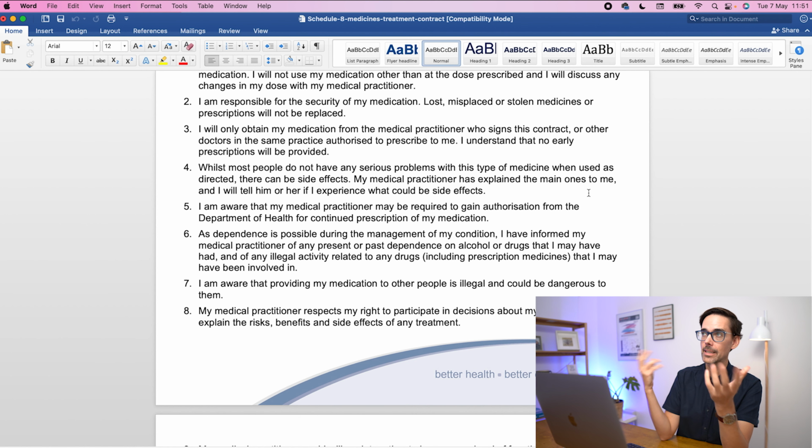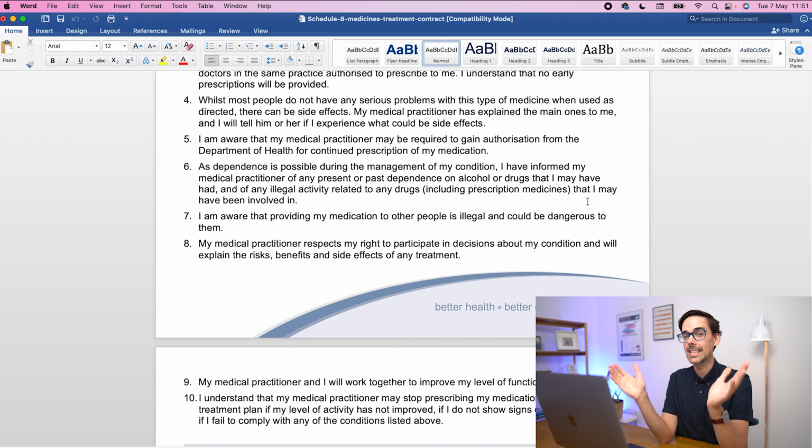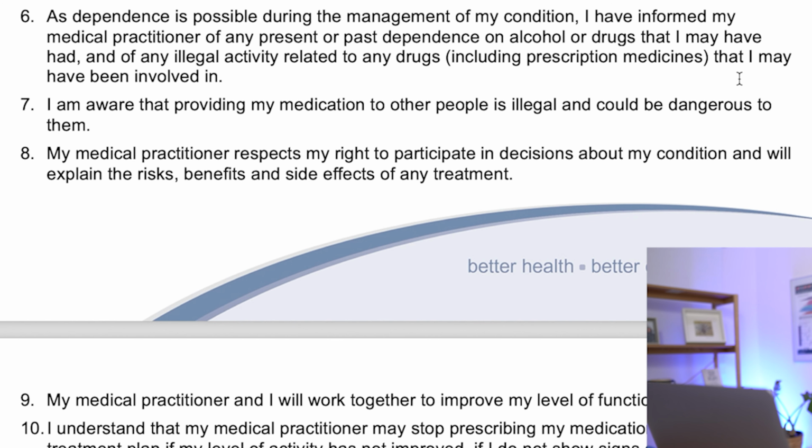Point number 4 is the agreement that they will report any side effects, which is obviously very important. And then explaining that sometimes the GP will need to seek authority for that prescription. Finally, point number 6, and we assume this happens anyway, that people are open and honest about their past medical history. This document will clearly state that people have to say that. So if we are in a situation that later down the line, it becomes clear that actually this patient wasn't open and honest with you, well, then the contract ends and the prescription ends.